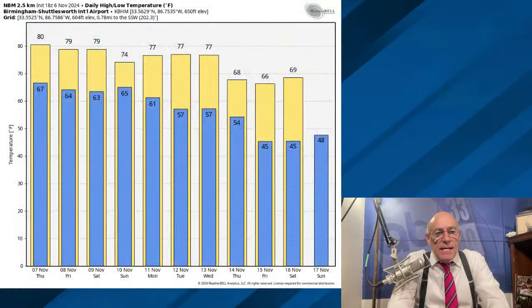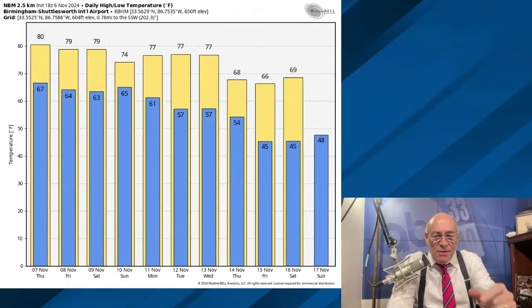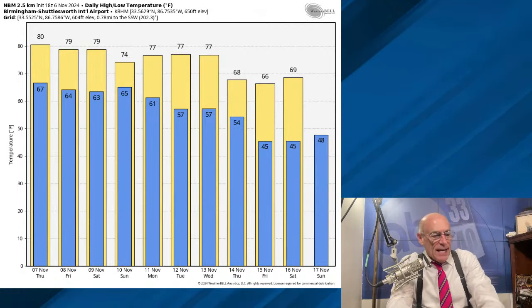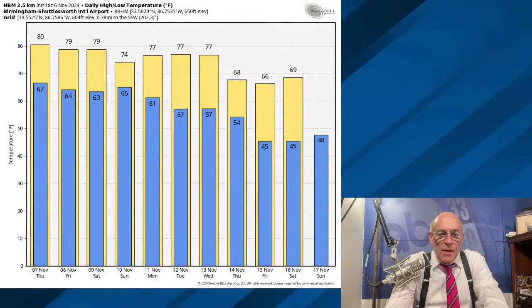Temperatures coming off the NBM will be close to 80 through Saturday, then 70s for the first half of next week. And then we'll see highs dropping into the 60s and lows dropping into the 40s by the end of next week and that following weekend, the weekend of the 15th and 16th, which is much more seasonal.